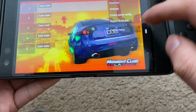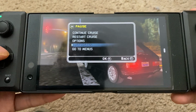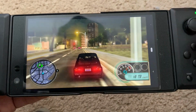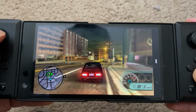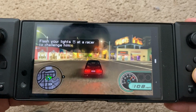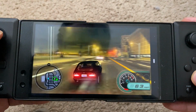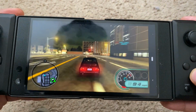PSP. Okay, the next more demanding emulator. Right now I'm playing Midnight Club LA Remix, which is one of the better looking games on the PSP, I think. And again, no problems so far with any emulation issues. Oh, there was a little bit of lag there. But mostly it looks good. And controls are fine, not laggy or anything. It's Midnight Club Los Angeles.